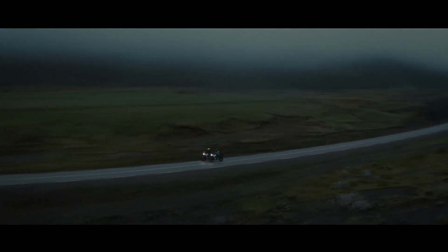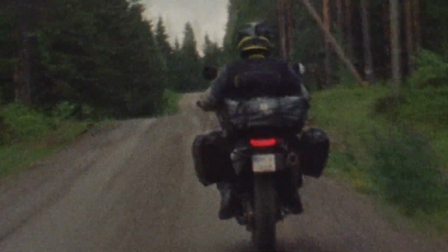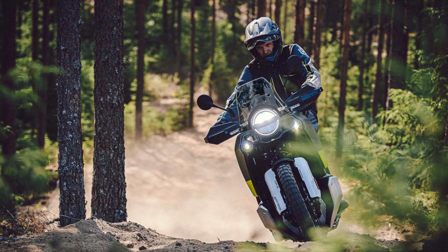And the evidence for that is in the specs, equipment and bodywork. So let's take a brief glimpse at how this bike compares and on who KTM Husqvarna are positioning this bike for.